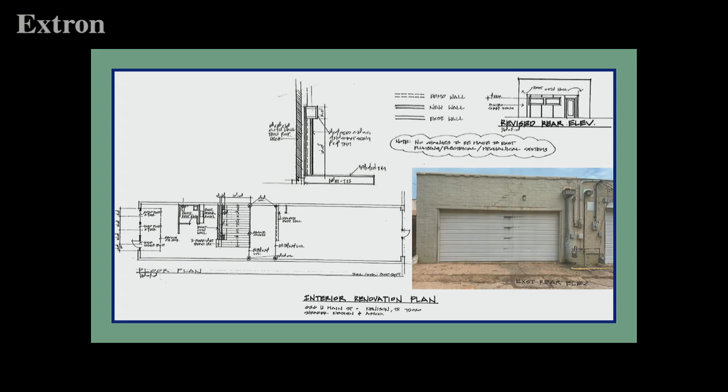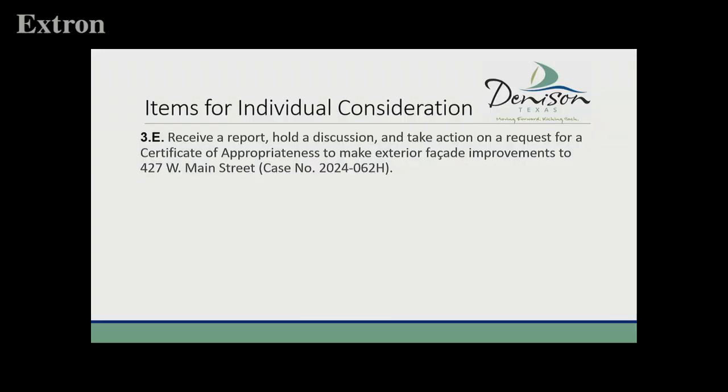Unless there's any other discussion, Madam Chairman, I would move that we approve the request for certificate of appropriateness to remodel the rear elevation of 626 West Main. Second. We have a motion by Kurt Chakowski and a second by Linda Anderson. All in favor? Aye. Motion carries. Thank you, approved. Good job, Lexi.